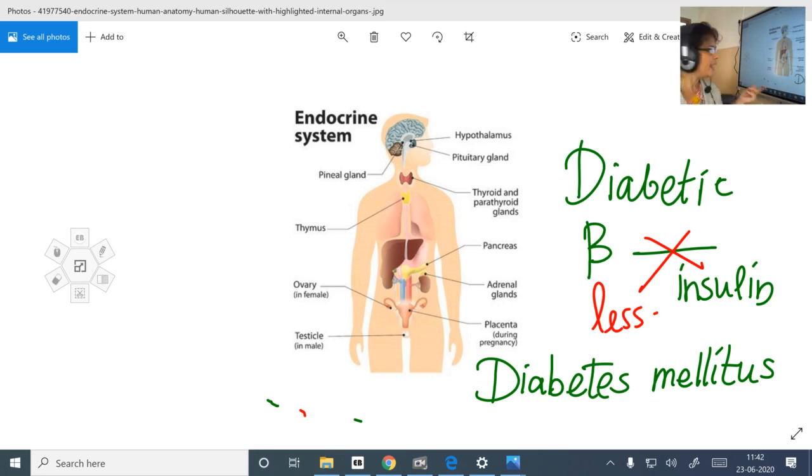So you know what happens? With the insulin injection, insulin reaches the blood, and insulin converts the excess glucose to glycogen stored in the muscles and keeps our blood glucose level normal. So that's the case of diabetes mellitus.